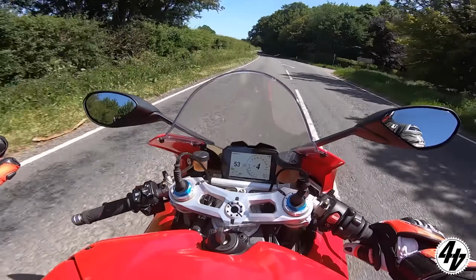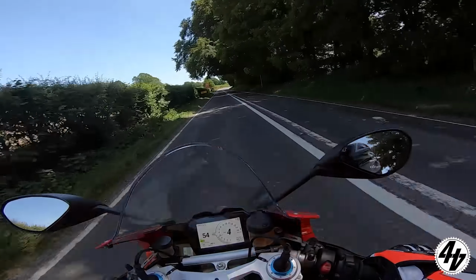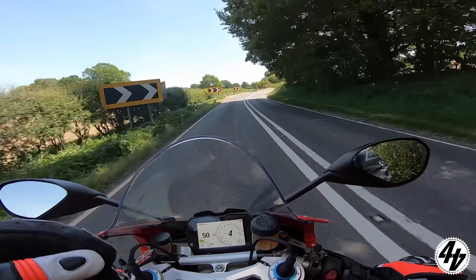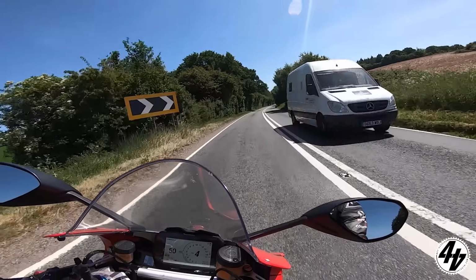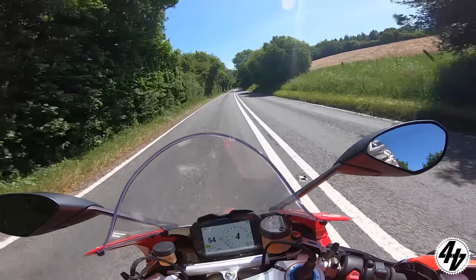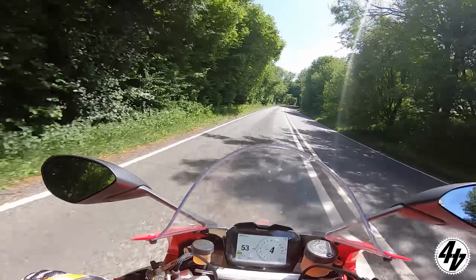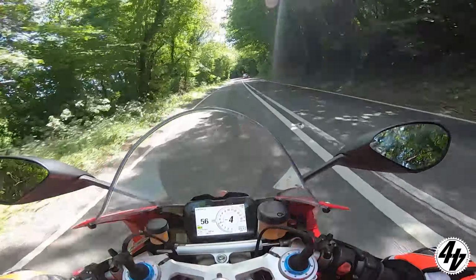And actually, again, the way the mapping and the fueling has changed in the model year 20 bike, this now at 4,000 RPM, cruising along, on the older bike, it would have been, you know, a bit choppy. This is so much easier to live with. Well, hang on, I wouldn't say so much easier to live with, but it's a lot easier to live with, and it's just becoming more and more refined.